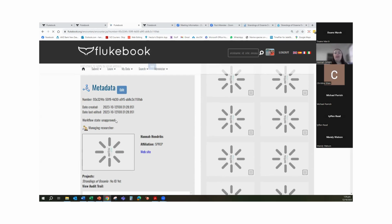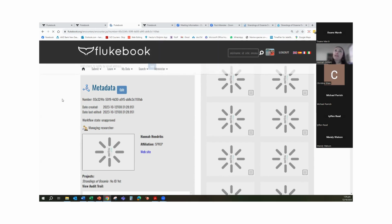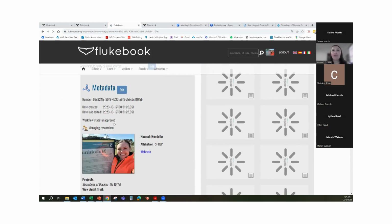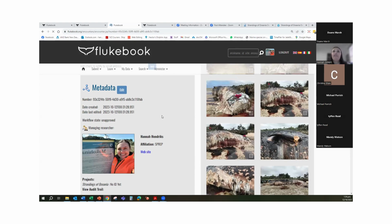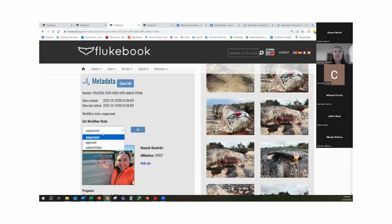So me and Karen with SPREP, and then all the people in the research consortium have the ability to basically approve encounters that have been added to the project. So we can verify that the details are correct and the species ID matches what the photos are. So then we can change this to approved. Doesn't really matter, but you know that someone's looked at it and confirmed that it seems to be the right thing.